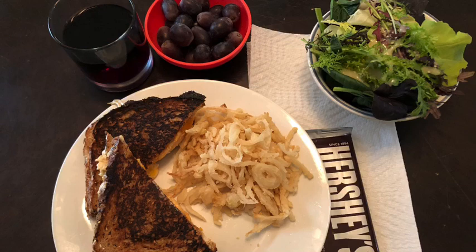I got some grapes. Again, you get some produce in. I want to make sure I utilize everything I can, and grapes are great because you could eat about 100 of them, and they have almost no calories. A glass of red wine is right next to that, and then a Hershey bar.